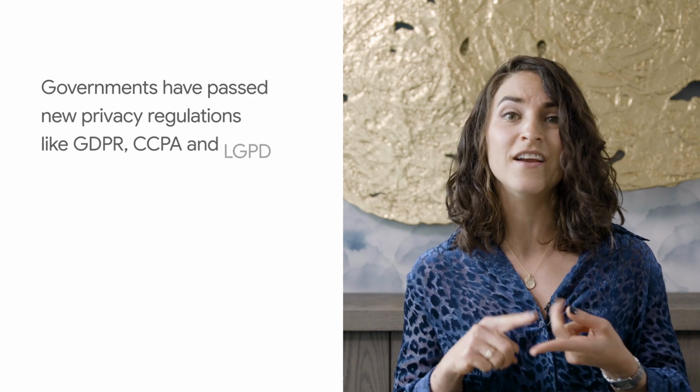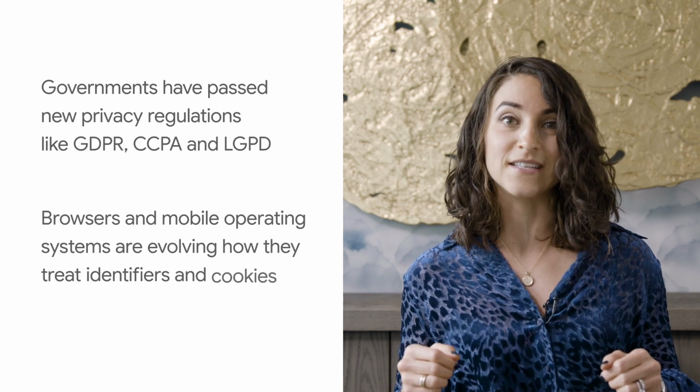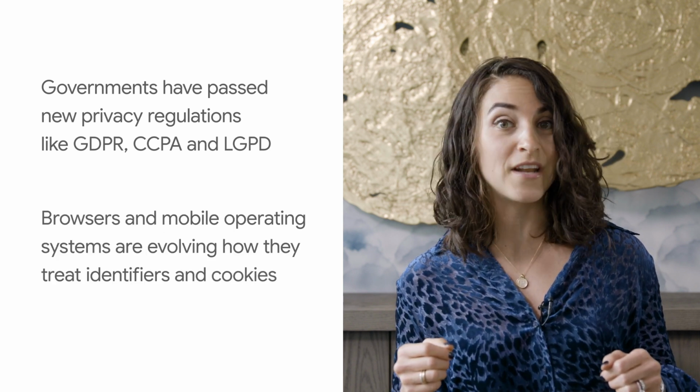On the regulatory front, governments have passed new privacy regulations such as GDPR, CCPA, and Brazil's LGPD. And on the technology front, browsers and mobile operating systems are evolving the way they treat identifiers and cookies. As a result of all of these changes, some of the approaches you've come to rely on for reaching audiences and understanding the value of those interactions may have already been affected.